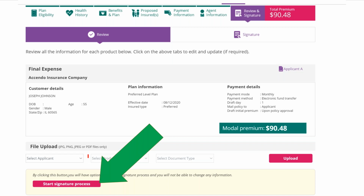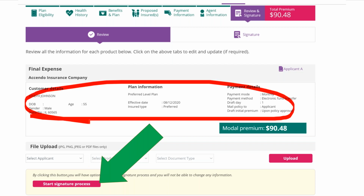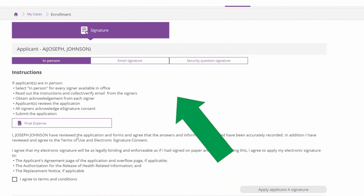Click down here, and this will give you an overview so you can double check all the information in case you have to go back, and verify you've got everything in there properly. You're applying for the right plan, essentially. Now, for the signature, I think this is the coolest part of the program that I love. You can do in person, email signature, or my favorite, security question signature.